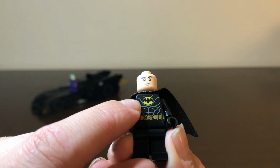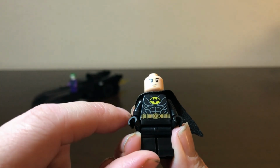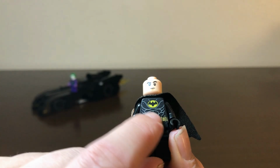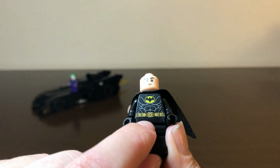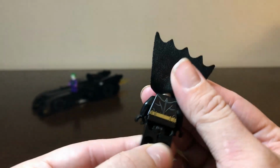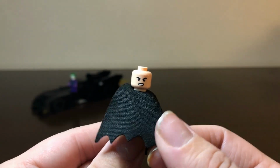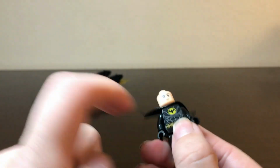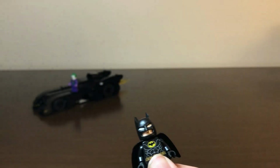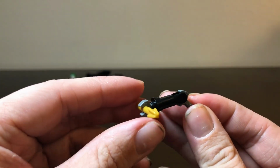He does have the classic 1989 Batman movie bat symbol on his chest. Lots of detailing on the torso, showing off all those muscles. Plus a little bit of metallic gold on the belt, both on the front and back. And his cape is the new soft style with only one hole. And he does have a rather interesting weapon. It is a brick-built grapple gun.